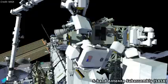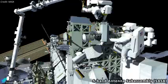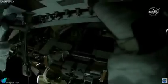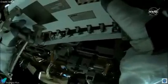They replaced an S-band antenna subassembly by using a spare that has existed outside the station since 2010. Spacewalking astronauts Caleb Barron and Tom Marshburn have just finished retrieving the spare SASA from the Express Logistics carrier.